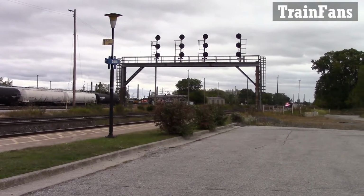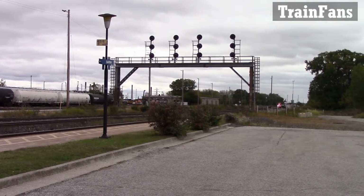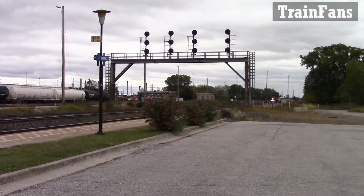Alright, hey y'all. I'm on a different camera today. Smaller camera, so there'll probably be a lot more movement. It's not my higher end camera.